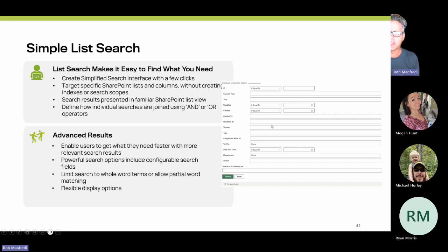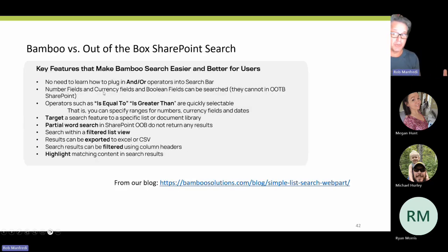So here is a search that is pushed against a document library, and it's grabbing the metadata from that document library, such as content types, titles, modified, created bys, and users can now just simply type in these boxes to bring their search into a very targeted search without having to use that top level search, which is just a single bar. The key features of our search versus the out of the box is you don't have to learn how to do ands and ors by putting multiple criteria together. In our product, number fields and currency fields and Boolean fields can be searched. You can't search for those in out of the box SharePoint. Operators such as is equal to, is greater than, or is in between are easily selectable, which you can't do in that little search thing.